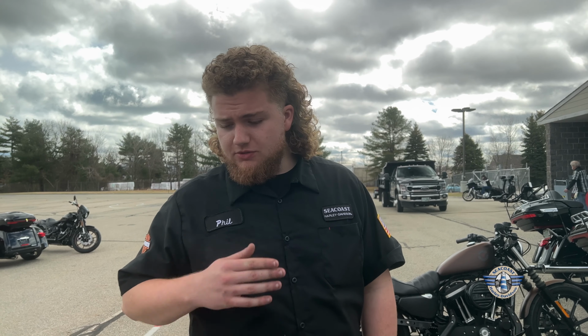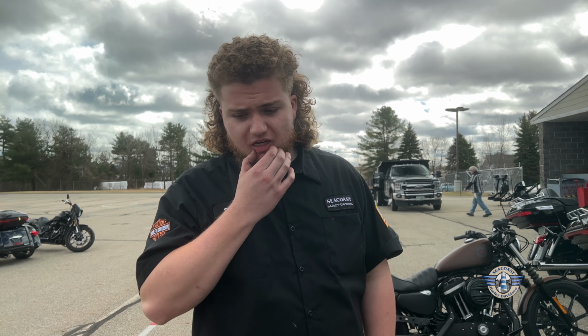Who would you recommend this bike for mostly? Is there a specific group, or do you think this bike could target anyone? Mainly anyone, I suppose. You've got the bags, carry some luggage and stuff, and I'm sure you can get a luggage rack for it. But yeah, it's just all around basically a touring bike now.